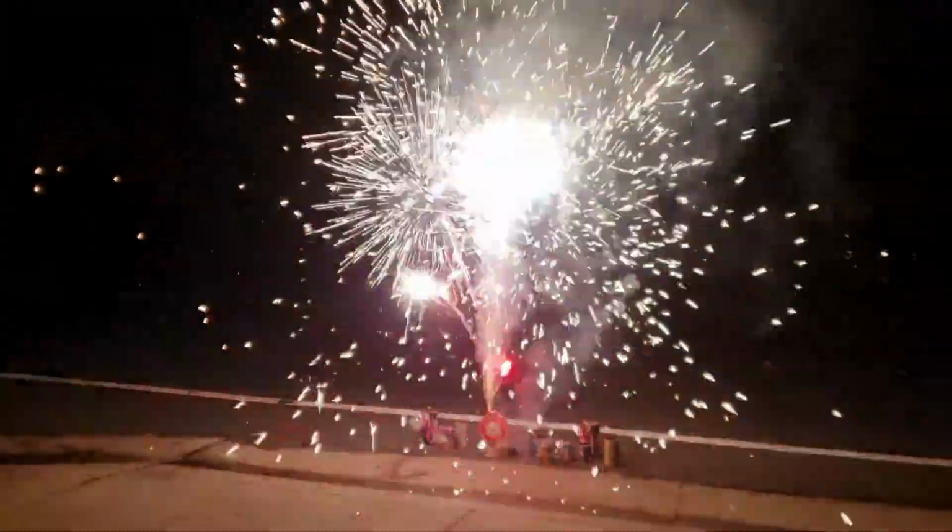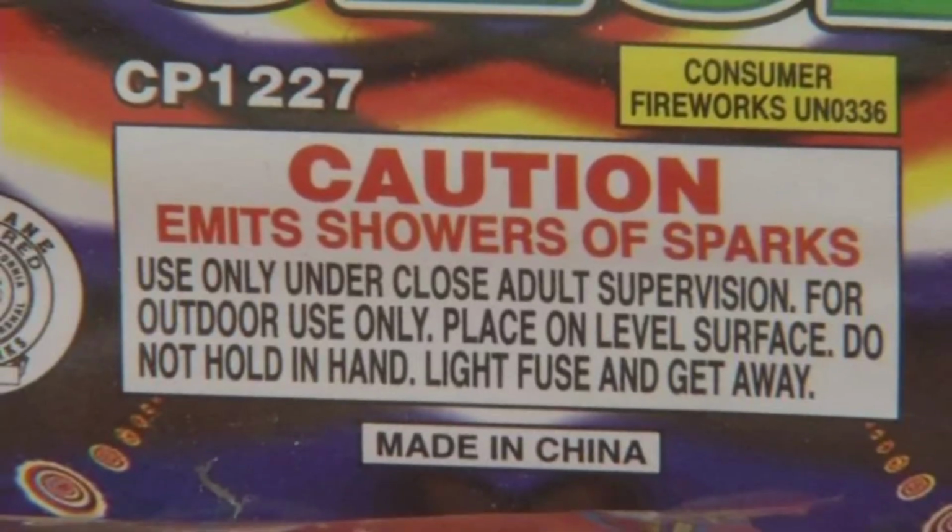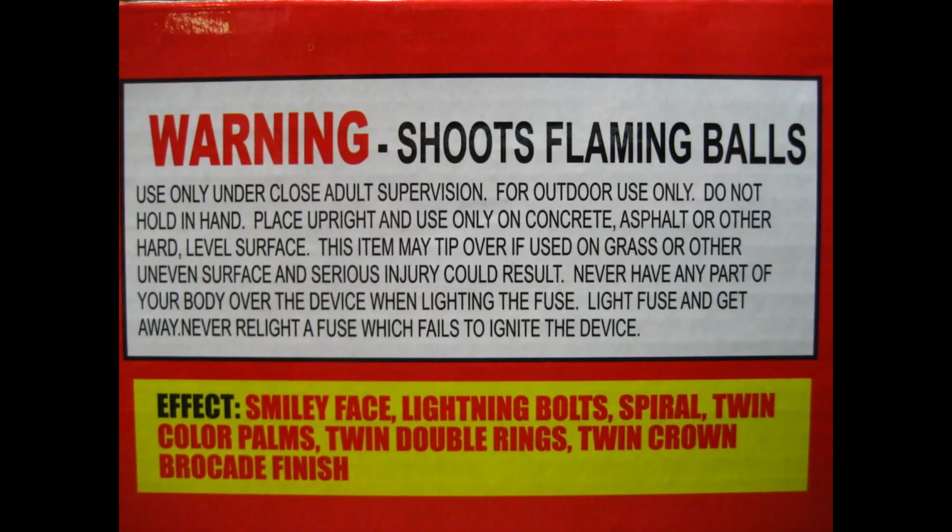The aisle for fountain fireworks should be labeled, but the firework itself has a label on it that makes it easy to tell the difference. Fountain fireworks will say, "Caution" or "Warning, emits showers of sparks" on the label. Aerial fireworks will say, "Caution" or "Warning, shoots flaming balls." Make sure that you know which you are buying, and that you have a safe place to light off either of these types of fireworks.